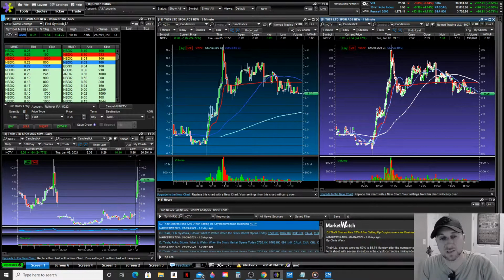You got your nice pull moving up, then you got your consolidation as it gets tighter and tighter, somewhat of a flag, trading in that little range, and then boom, it breaks out. You go long, then you set your stop loss just below that. So that would have been probably the best setup right there.